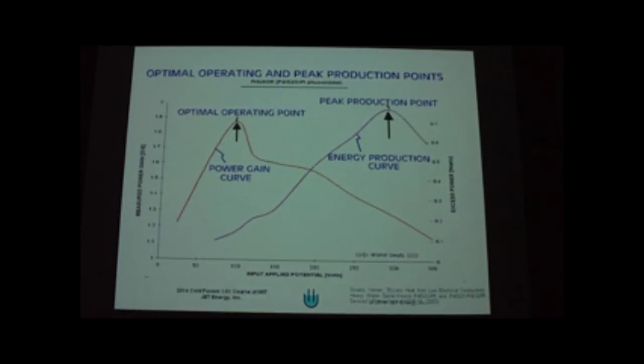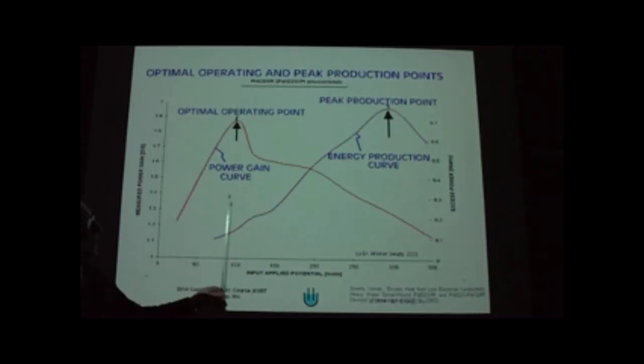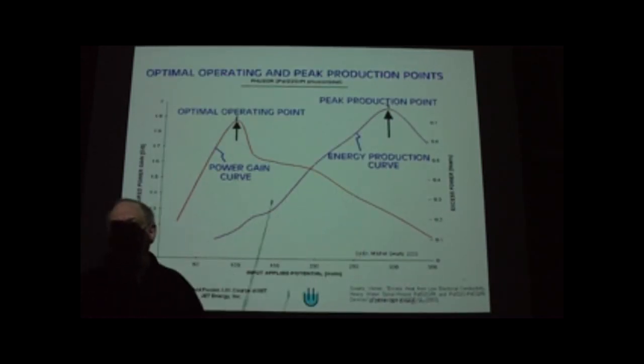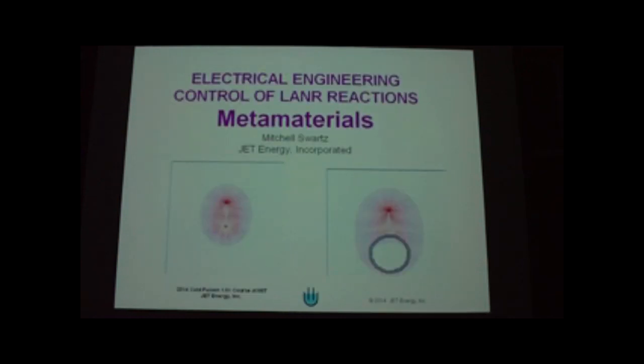I also pointed out to you that when you look for these optimal operating point manifolds, it turns out that when you actually go to drive a motor, it may be in a slightly different place. Then we talked about the fact that, I'll skip this.